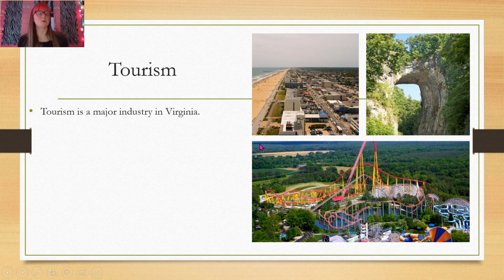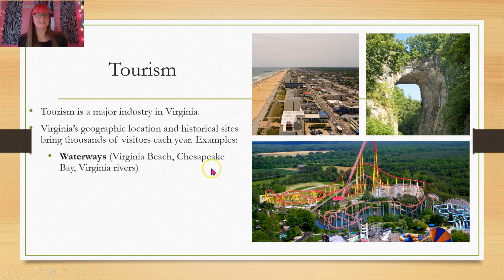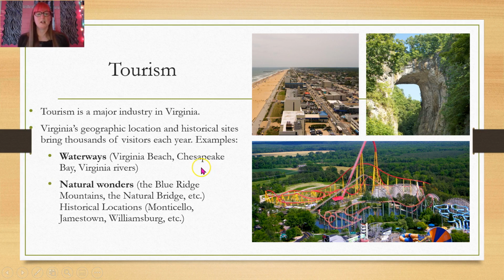We also have a lot of tourism in Virginia, and it is a major industry here. Virginia's geographic location and the historical sites bring thousands of visitors each year. Some examples of tourist locations are waterways such as Virginia Beach, the Chesapeake Bay, and the many rivers that run through Virginia. We also have natural wonders such as the Blue Ridge Mountains, the Natural Bridge, and some historical locations such as Monticello, Jamestown, Williamsburg, Fredericksburg, and other locations. We also have parks that attract tourists as well, such as Busch Gardens and King's Dominion.